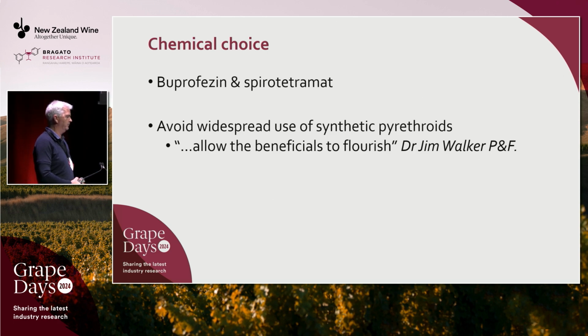And I love the quote from Jim Walker. I've only got a part of it there, but this is something he used in quite a few crops: make chemical choices, make decisions that allow any beneficial insects to flourish.